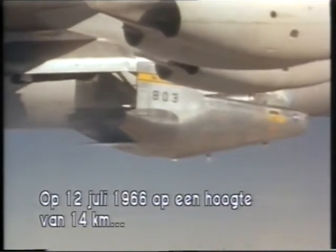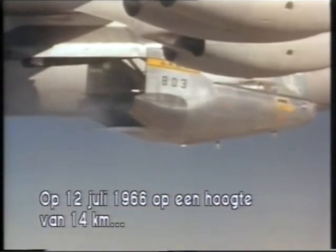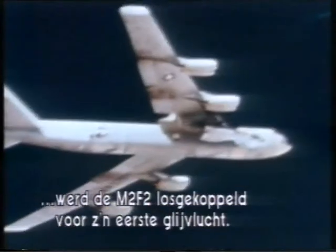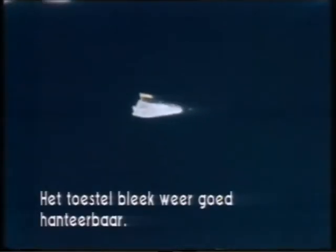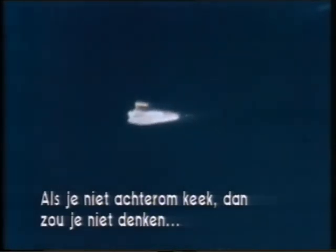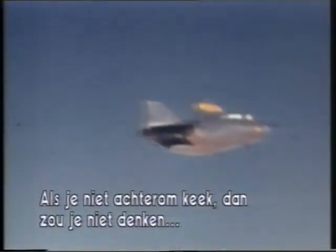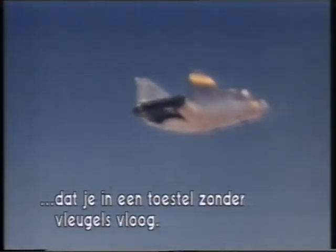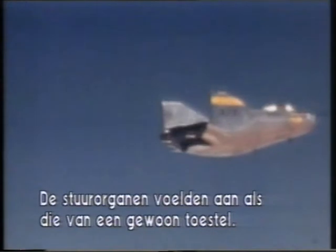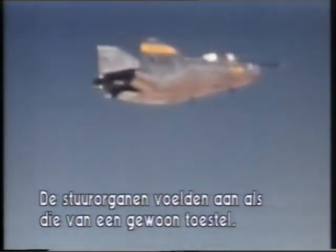On July 12, 1966, at 45,000 feet, the M2F2 was dropped for its first glide flight. Surprisingly, again, the vehicle flew quite well. If you didn't look back, you really wouldn't realize that you didn't have wings and a conventional-looking airplane. It felt like a conventional airplane to the control inputs that you made.